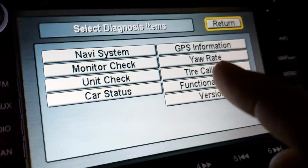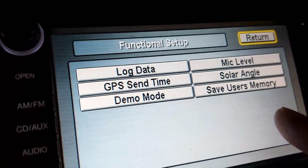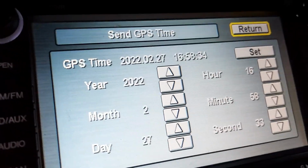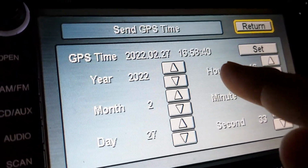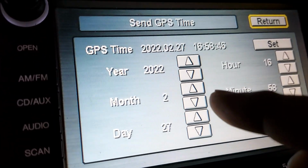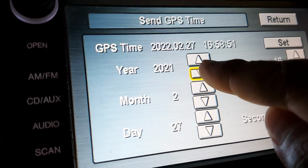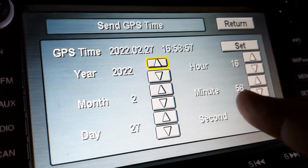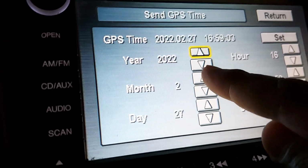Go to functional setup and then go to GPS send time, and here we have to change the year, month and day according to today's date. Okay, you can change one. You can change it. I already set up this clock correctly, so I don't want to change again. I just want to show you how to change this one.